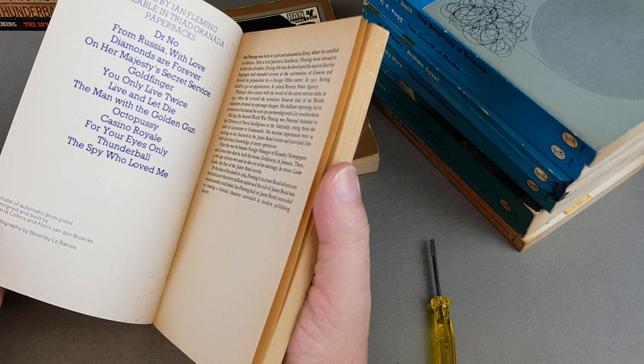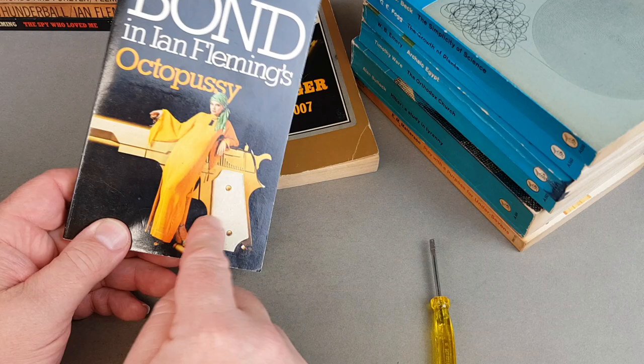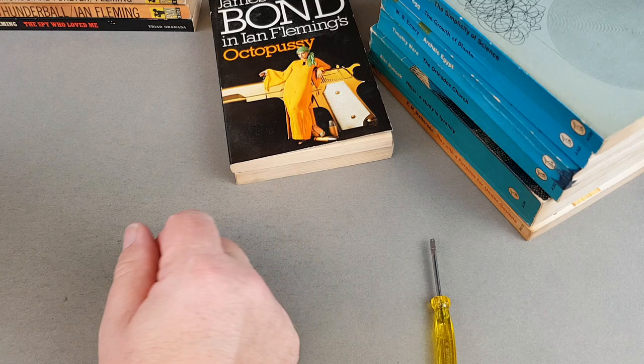It says the model of the automatic 9mm pistol designed and built by David Collins and Floris van der Broek. I do believe that the golden gun, the pistol, has turned up recently, and so someone's actually got it in their collection, if you can believe it. Very dusty, that one, so that will look good cleaned up.